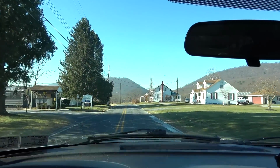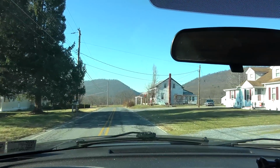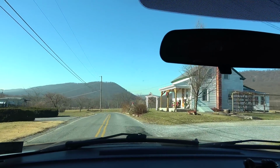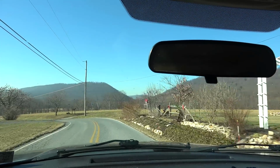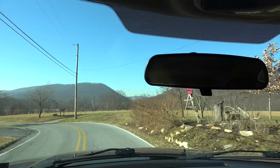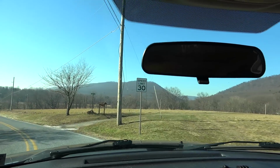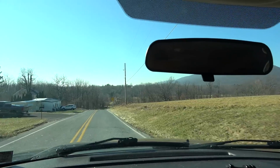Alright, so now we are on Old State Road. If you look up ahead at the mountain, that is the Swatara Gap. That's what the Swatara Creek flows through, and the Union Canal, the branch canal, actually has to go through that gap. And that's why there are so many locks located at one spot up in the gap, because there's quite a bit of elevation change.